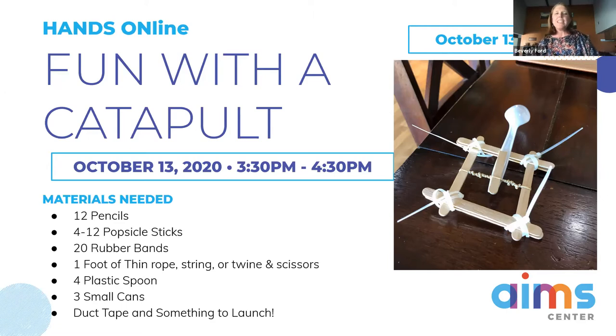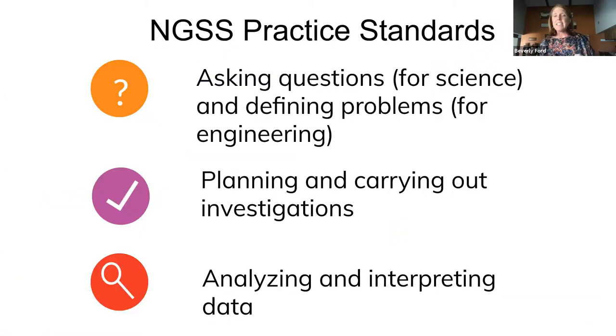And so today we're gonna be making a catapult. And how that connects with STEM is that there's a lot of science, technology, engineering, and math that's going on. What we're gonna do today is think about three of the practice standards for NGSS. We're gonna be thinking about asking questions and defining problems.